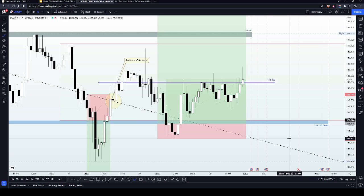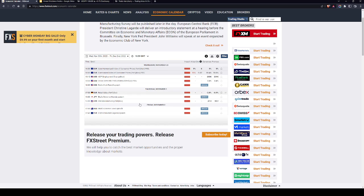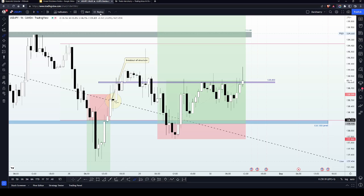Now, we have a couple of events coming up for this week, like I showed you on the economic calendar. For today, we have 3 events coming up. We have the ADP employment, the GDP, and the Fed chairman is going to be having a speech too in the next 7 hours. So the anticipation of these events is definitely going to be reflecting on the chart as price action. So we have the situation running at this point in time. My advice at this area is that we remain patient here.